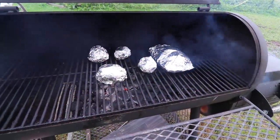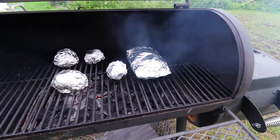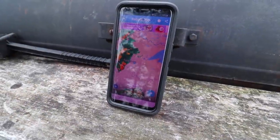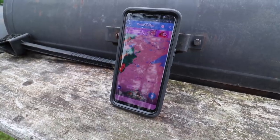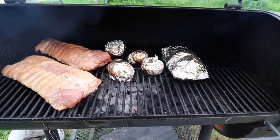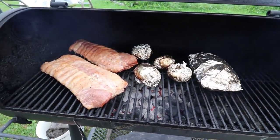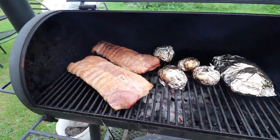I got 4 potatoes just wrapped in foil, and then the other ones I just cut up and put some butter and some seasoning in there. Melissa has green beans on the stove, some zucchini squash in the oven, and she's sitting in the living room snapping beans. I'm gonna give this maybe 5 more minutes or so, and then I'm gonna throw on the steaks.